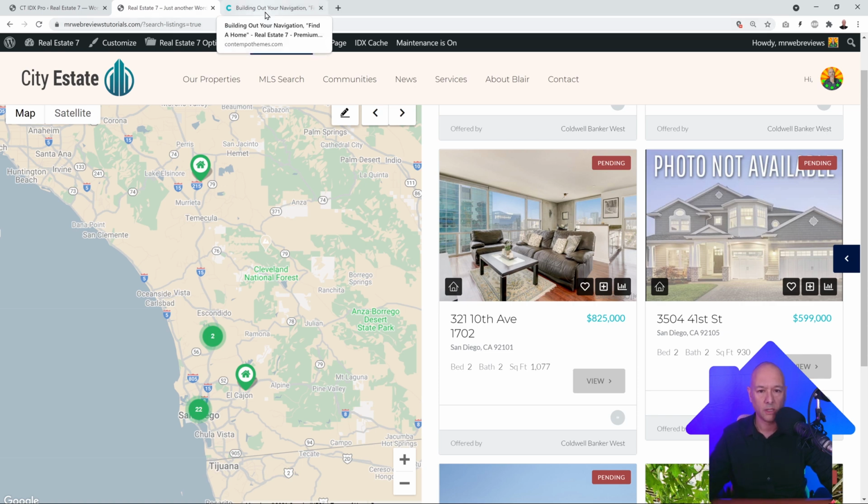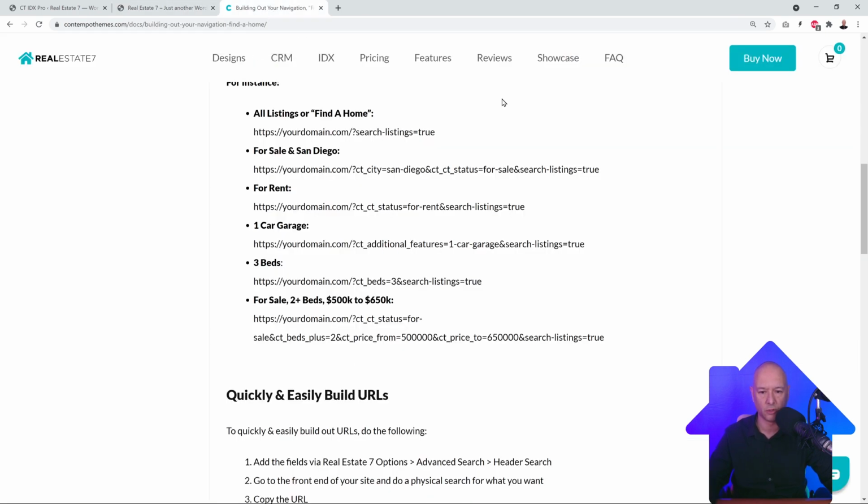Now there are different ways of showing and displaying a property. So let's go back to the documentation here, the real estate documentation. As you can see here, search listing equals true means all listing or find a home. So everything basically, yeah.